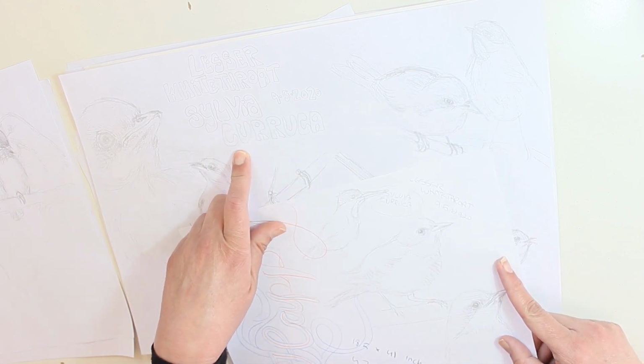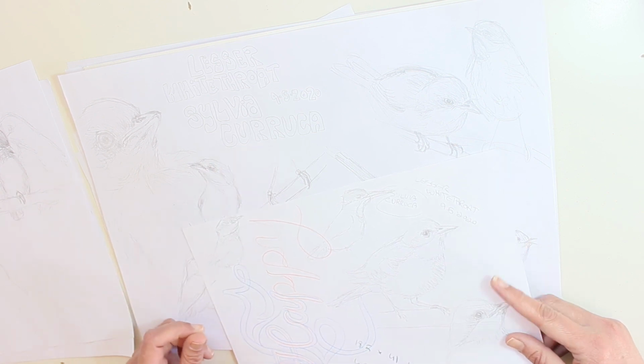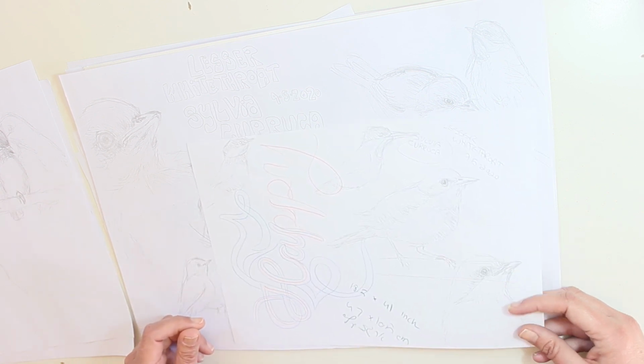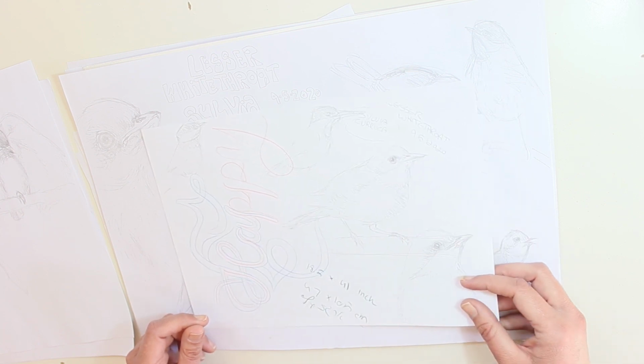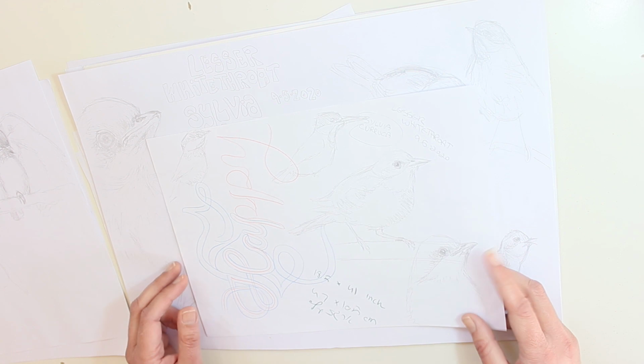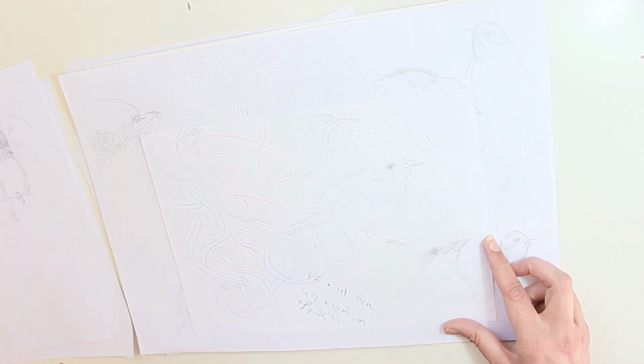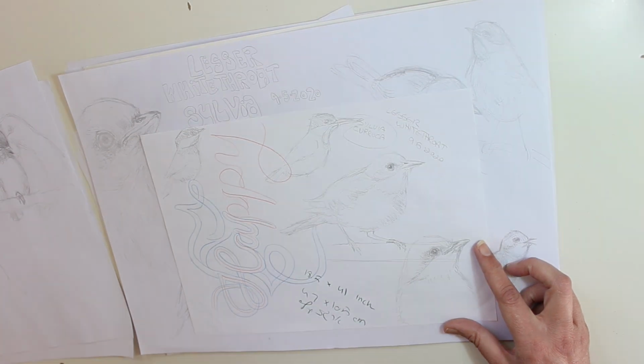The Sylvia Curruca, the lesser whitethroat, is a warbler, and I've been noticing them for a really long time, but I had no idea what they were. Let's see if I can darken this. Can you see better now?